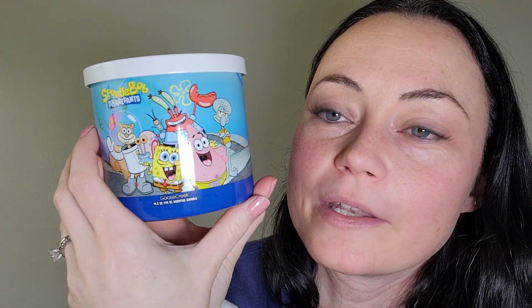This one's pretty fun. SpongeBob SquarePants. So of course I wanted to try all of the SpongeBob ones, but I went with this one because it had all the characters on it, and because the scent notes are supposed to smell like you're at the beach, which I love that scent of, the ocean or the water, wherever you are, and the sunscreen and just being outside. I don't know. Okay, the scent notes will tell you better than I can.